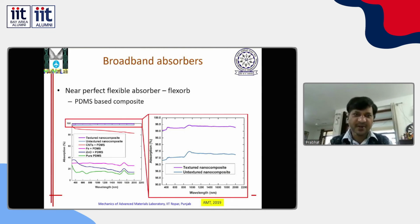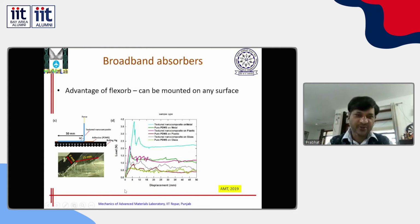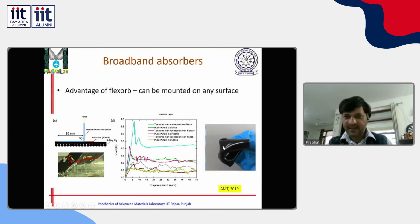Then we have developed more testing with different kinds of surfaces, made of metals, plastics, and glass, and it shows very nice adhesion strength, which means it can be mounted on surfaces made of different materials. This was also published in one of the journals. You can see that we can fold it in any form. You can just fold it, put it in your pocket and spread it. It won't deform at all.